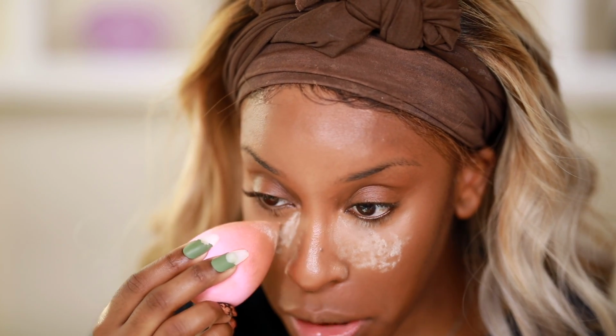I'm taking the sponge and the powder and I'm gonna set that. I'm gonna put some around my mouth and my smile lines. By the way, before I finish the rest of my face, I just wanted to show you guys how these swatches look. It is pretty smudge proof. Now, of course, if you put tons of pressure, it's gonna come off, but it's pretty bulletproof. I will have to say that.